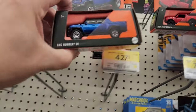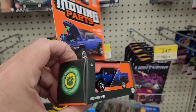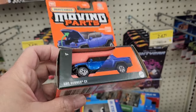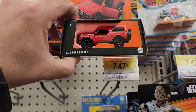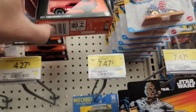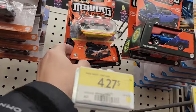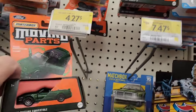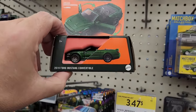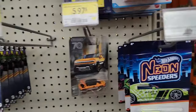Huh. Wow. First time I see these. That's pretty cool. Opening parts, new box. That is pretty interesting. And we have this one too. The Ford Bronco. Of course it's a Ford Bronco. They're doing all kinds of Ford Broncos and everything. We got some moving parts here. Ah, there's another one. What's this? This one's hiding. We got the Mustang convertible. Wow, that's pretty cool.